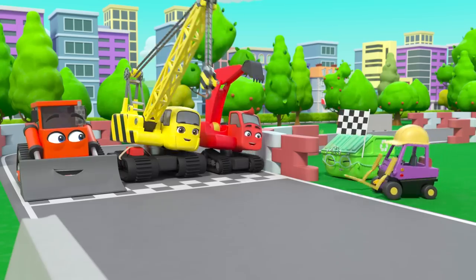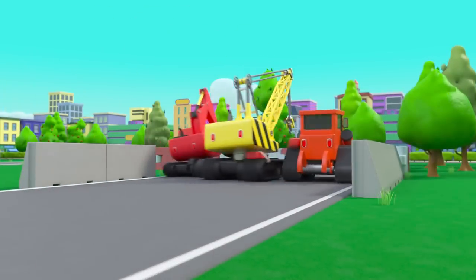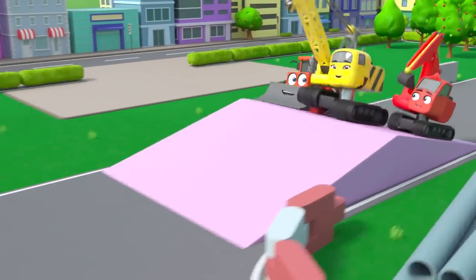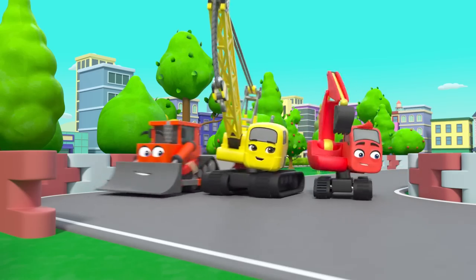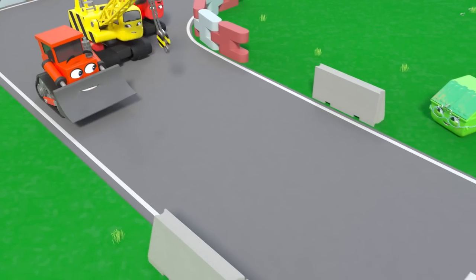Go, go, go! Off they go around the corner. Wow, everyone is equally fast. They're going up the ramp. Everyone is having so much fun. Around the bend. I wonder who's going to win.